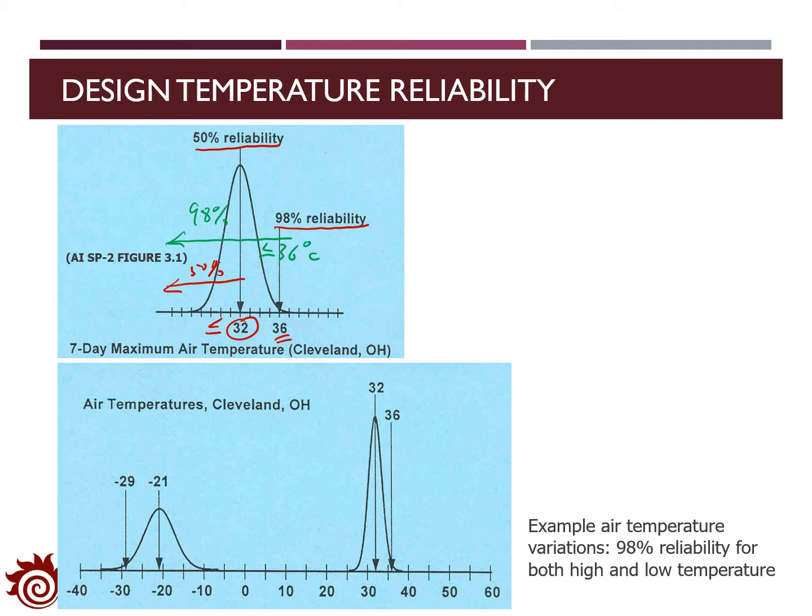The definition for the minimum temperature will be a little bit different. Actually, we need to consider the probability in the opposite direction. Let's go to see the figure at the bottom. Here, if we consider the 50% reliability, the value should be minus 21 degrees. It represents the probability that the temperature is higher than minus 21 degrees, and the probability is 50%.